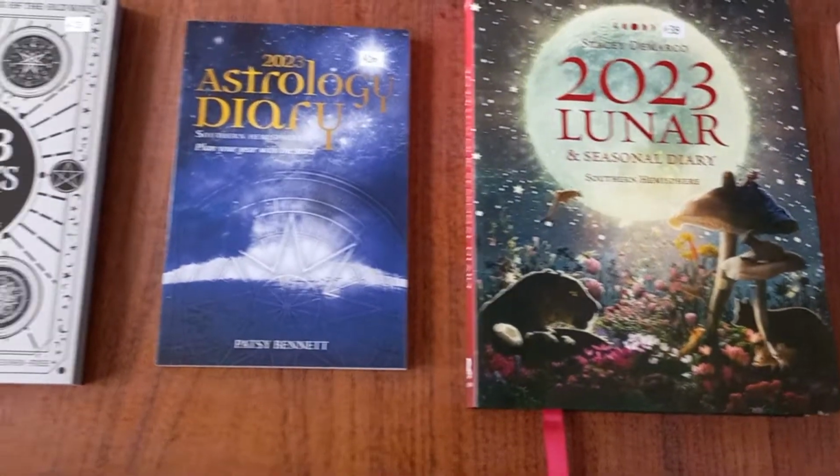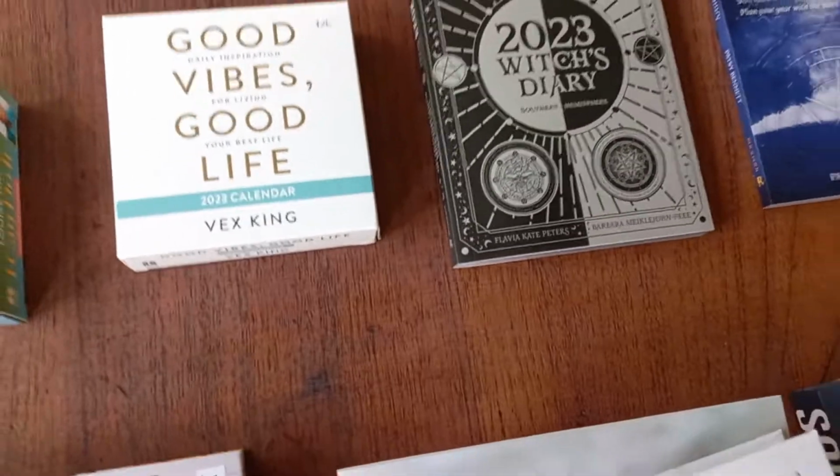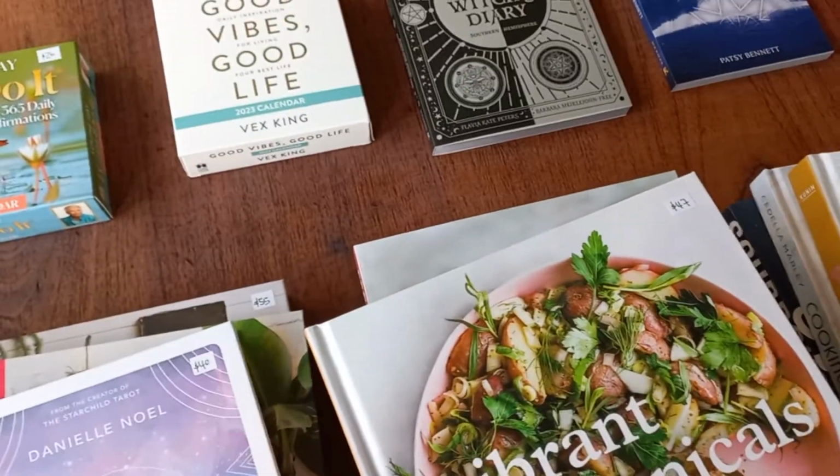So that's all my stuff, and now I can pack it all away and put another layer of varnish on my table. So hopefully next time when I do one of these, my table will be all finished.